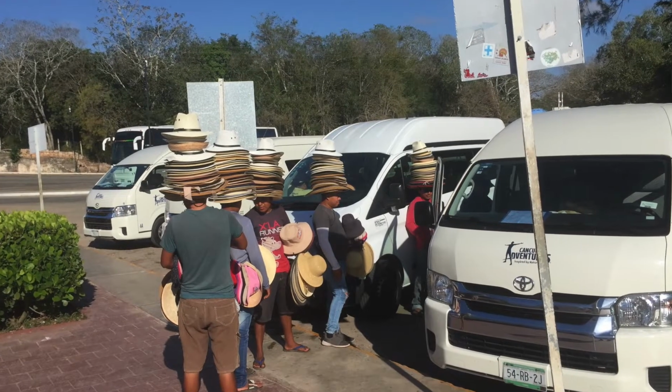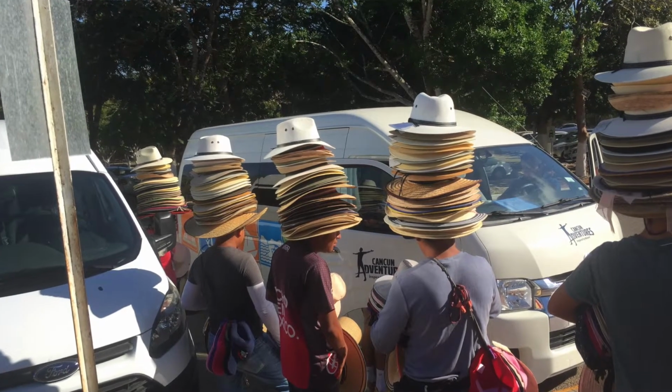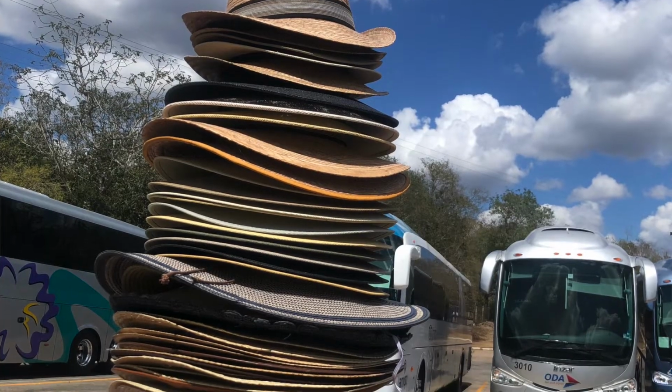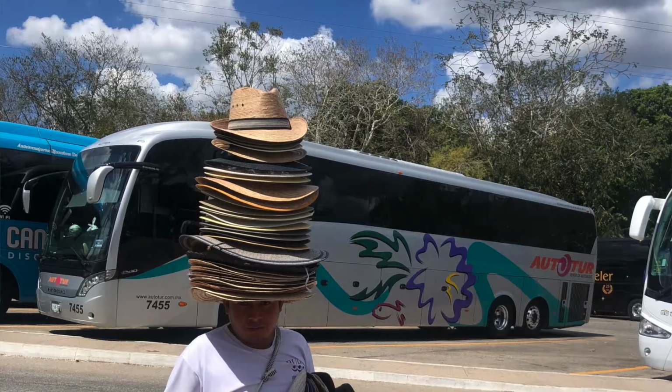We showed up just as they were opening. We saw the men with the hats coming out. Because they're selling, they're always selling. And so they're carrying the hats. And we carry the hats. There's only one good way to carry a bunch of hats.